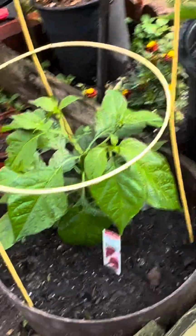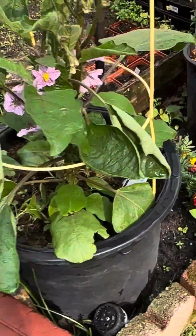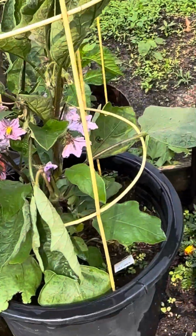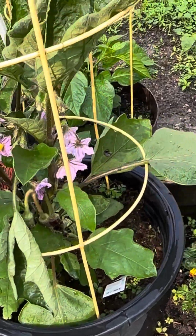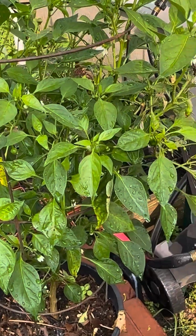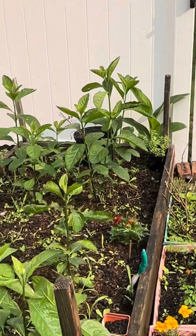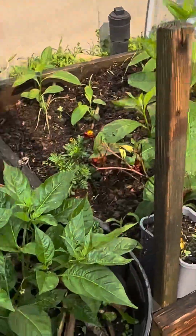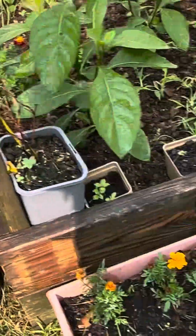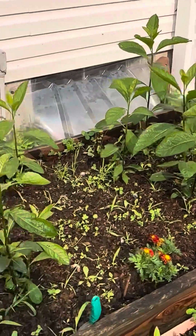Okay, that's pepper. You see the pepper is thriving there. This is also thriving, which is eggplant, and it's growing according to how it should grow. Right, that's my pepper from last year doing its thing. That's the bitter leaves. That's more pepper. As you can see, the bitter leaves are doing very, very well.